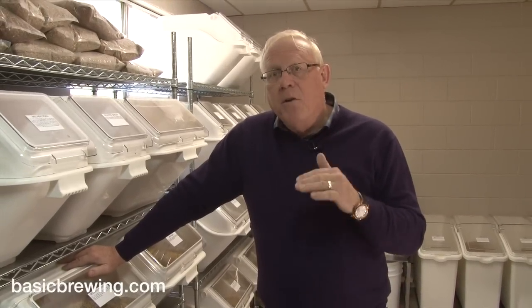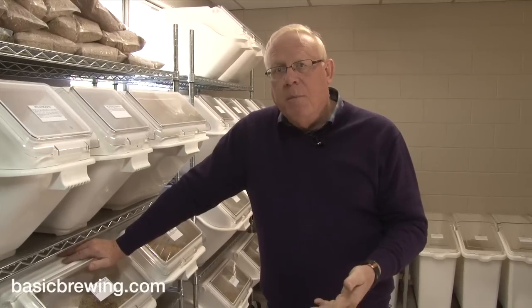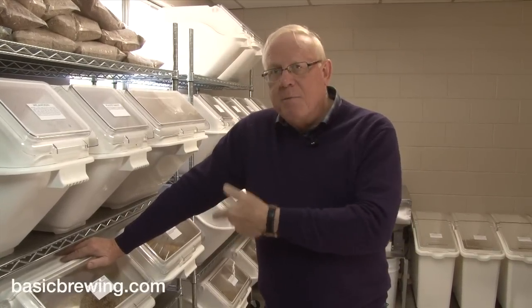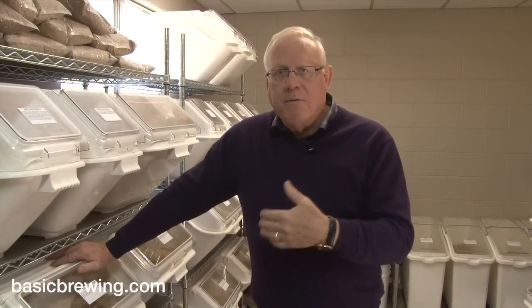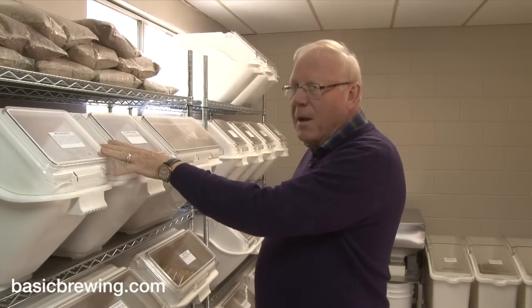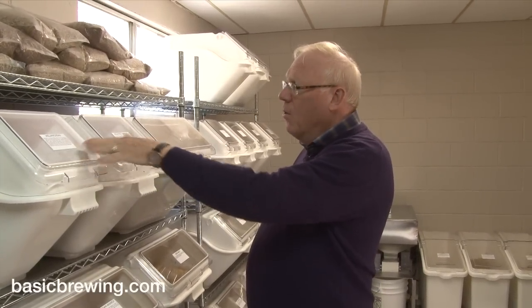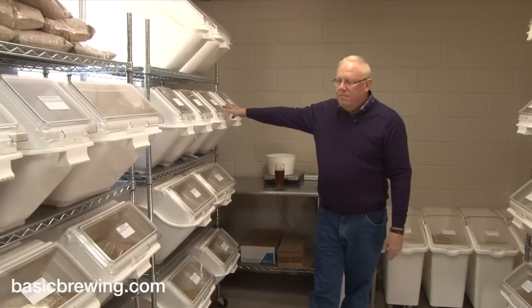But I try to do everything that would meet that standard, so that it's important to me that the products in these bins are fresh and rotated, that when you buy grain here, it's always the freshest that it can be. Therefore, I bought these 2.5 gallon bins for the specialty grains. So for instance, this is melanoidin, roasted barley. Here are the Belgian caramel malts.